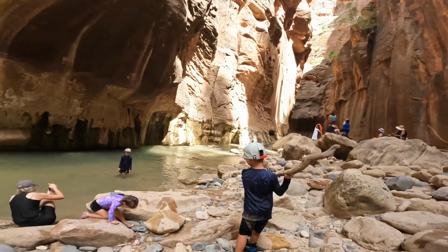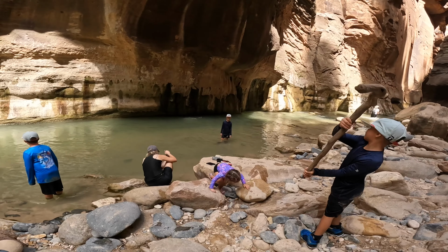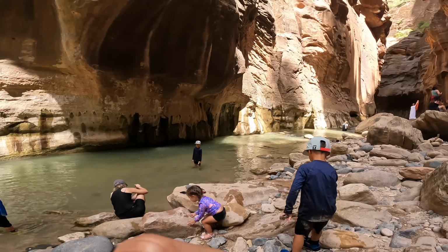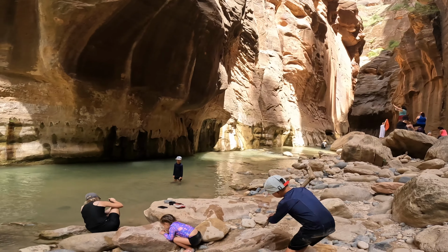It's gonna be a long one, and I'm having to carry Kyler, so we're gonna go ahead and get out of here. It's 2:42. Hopefully we get back by 3 or 4. I mean, not 3, 4:30. There they are, still at it. These kids do not get tired.